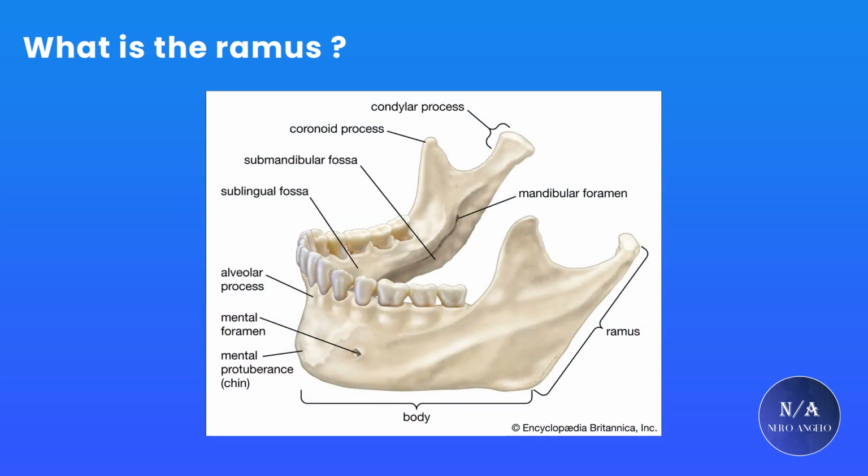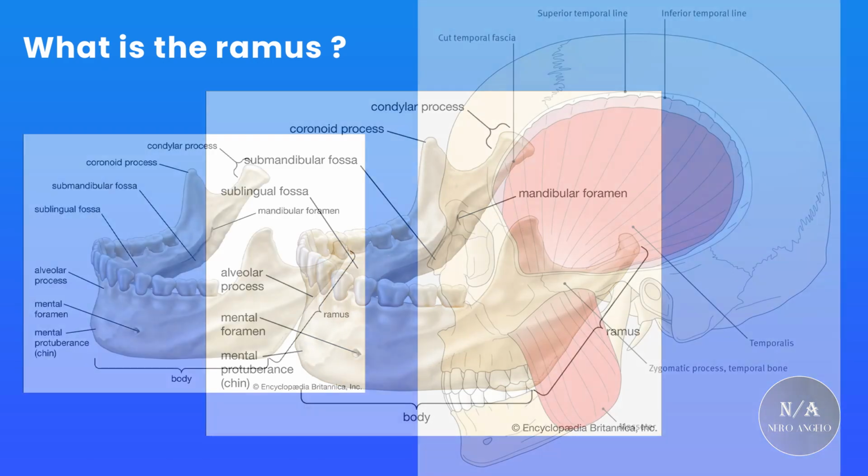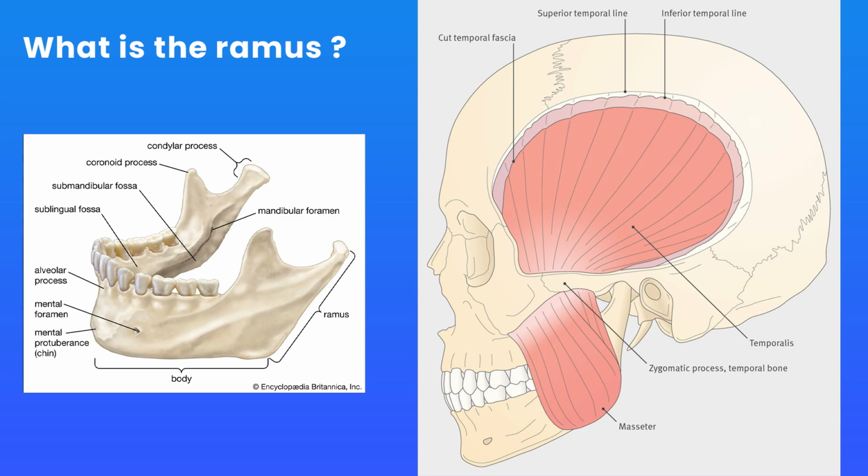So we need to know first what the ramus is before we get into the details. The ramus of the mandible connects with the body of the mandible to form the gonial angle, and it also connects the jaw to the temporomandibular joint complex, also called TMJ. You would be familiar with this acronym if you had TMJ problems before.